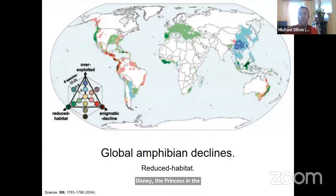But they've been on decline for several years. And there's three main reasons. I'll briefly touch on the three of them before we really start to talk about the infectious disease aspect. But the first is reduced habitat. So especially in Europe and America, as these countries become more urbanized, there's less places for frogs to live.